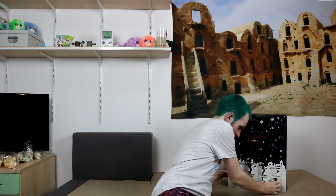Alright, so currently it's the very early morning of the 17th January, and I'm finally gonna open the last few bags of popcorn. This one is apparently called Black and White, because it has white chocolate and black glitter. That's like a choice.